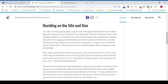The ever handy back door to the kitchen probably won't do the job. It will force traffic toward the cooking area, making a shambles of any large group entertaining. A better solution is a French door or slider that gives primary access from a living room, dining room, or family room while being handy to the kitchen. If the doorway can also be positioned to offer an expansive view, all the better.